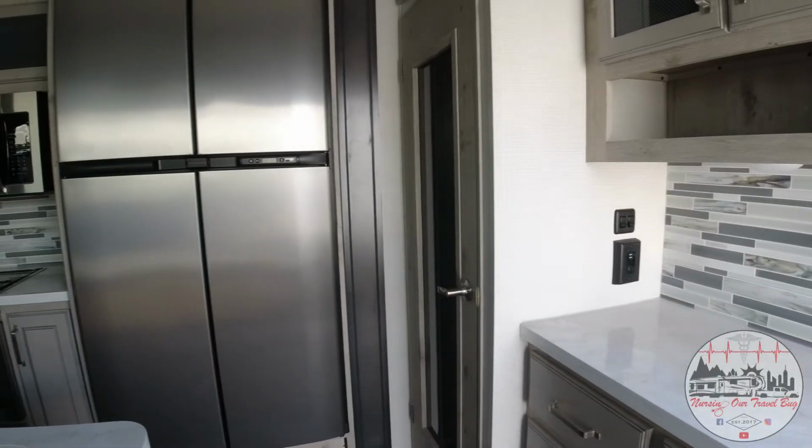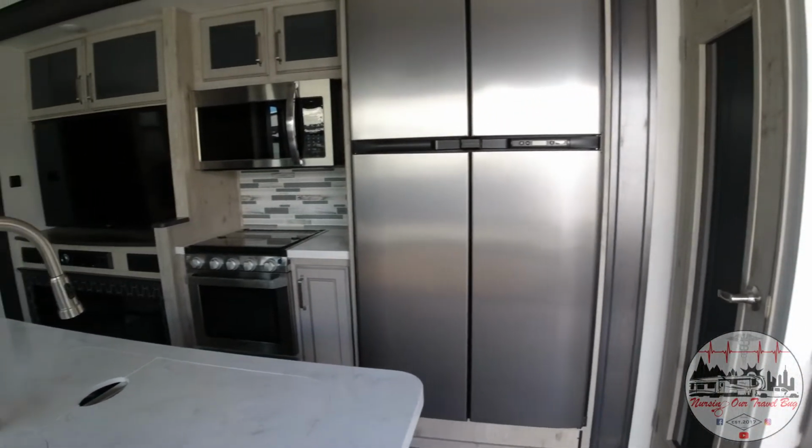K&R Travel Bug. We are going to start in the kitchen, the heart of the home, my favorite part of any RV. And the one thing that I really love about these fifth wheels is the ceiling height. While I may not be as tall as my lovely husband is, the ceiling heights just open up a space, they make the home feel bigger, and they really make it feel like a home and not an RV.